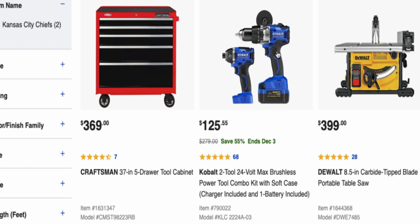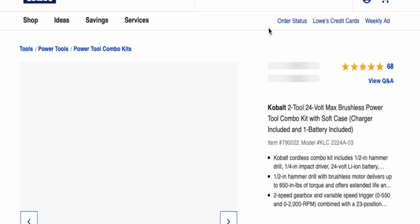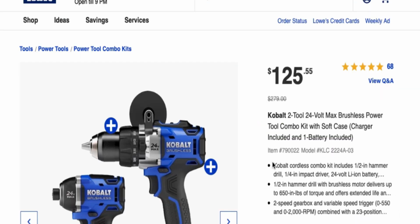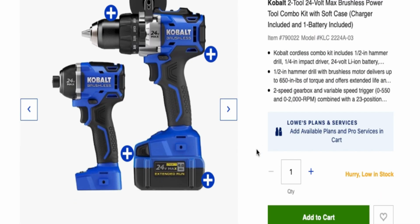Yeah, this is a hammer drill, I believe. So this is a 20 volt. Let me just look at it real quick. Soft case, Kobach tools. Yeah, hammer drill. Guys, this is a smoking deal here.